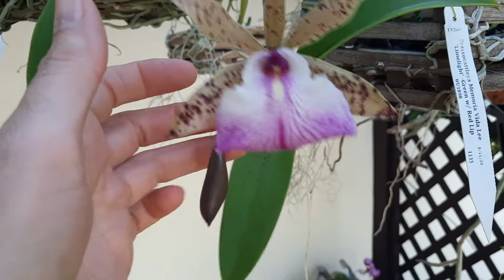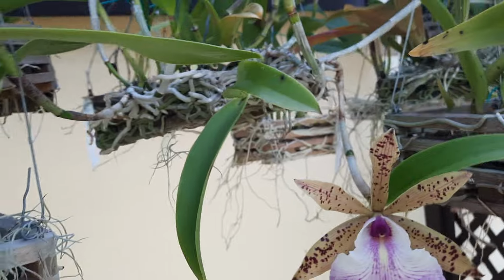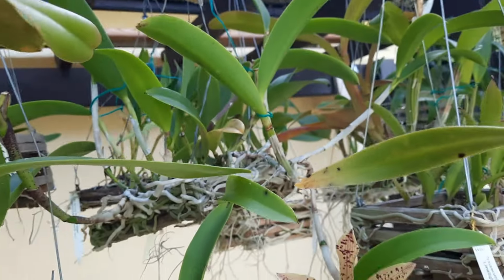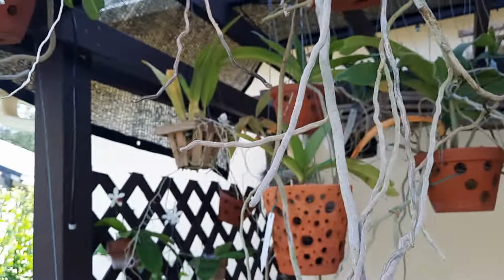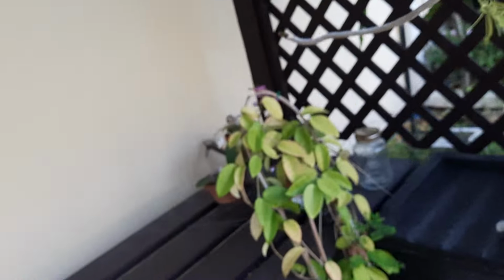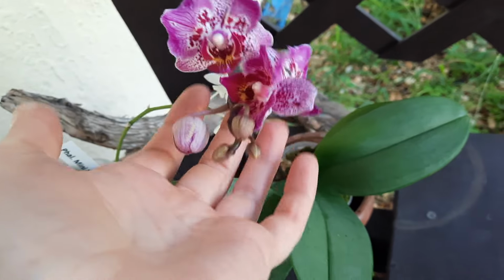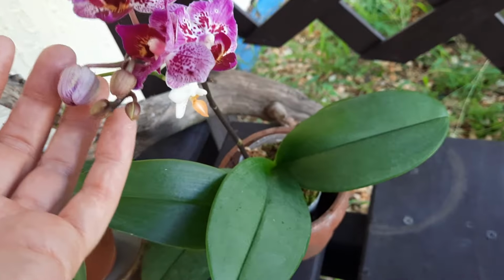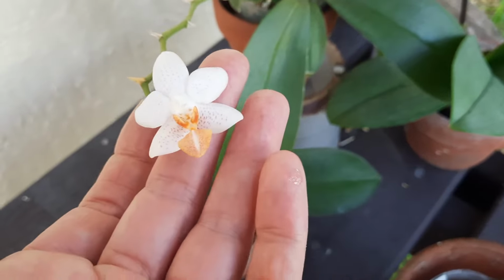Yes, we have a bloom and a bud. So cute. Although the growth habit is crazy. She's all over the place. She's on that wooden plot there. Okay, I don't think anything else here. Oh, little phalaenopsis here. Oh, you're so cute. You're so cute. I think it's like smaller miniature ones. Maybe not.